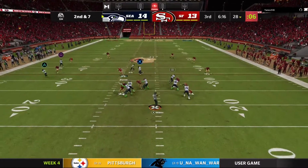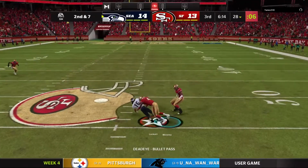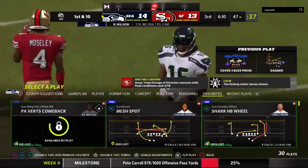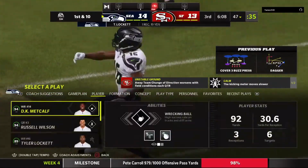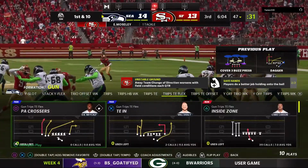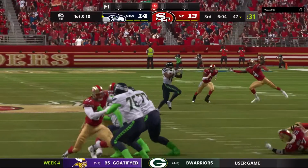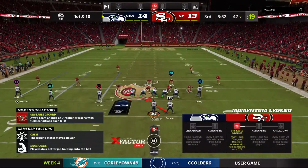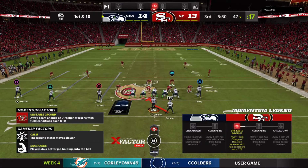On 2nd and 7, Wilson. And the catch is made here by Tyler Lockett. And able to get this one across the 45 before he's brought down. And that's a more than acceptable read right there, because it's zone coverage, so timing is everything. This time he waits for his man to come open, puts it right on him, and they pick up a first down.